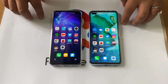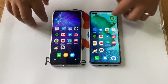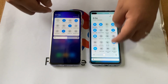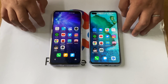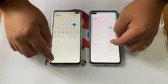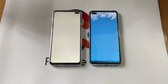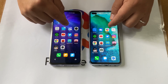Okay, so I'm situated now, guys, and I have the first list of apps here, and we have no apps in memory, as you can see right there, and they're both using the same Wi-Fi as well. So let's get started with calendar in 3, 2, 1. Nearly identical there for both phones, and these apps should be pretty easy to go through. Let's do weather in 3, 2, 1. Once again, identical there. Gallery in 3, 2, 1.